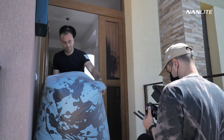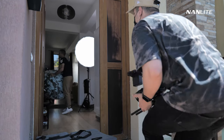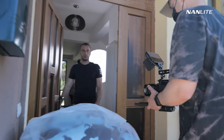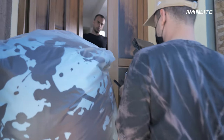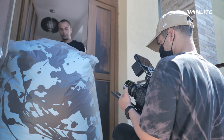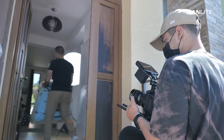A few shots with him just pulling the bean bag, getting it out, getting it in and all that. And it was pretty funny. It worked out pretty fast. I think Simone has a built-in actor inside of him because he was on point every time. Every piece of advice I was giving him towards acting, he was implementing it right away.